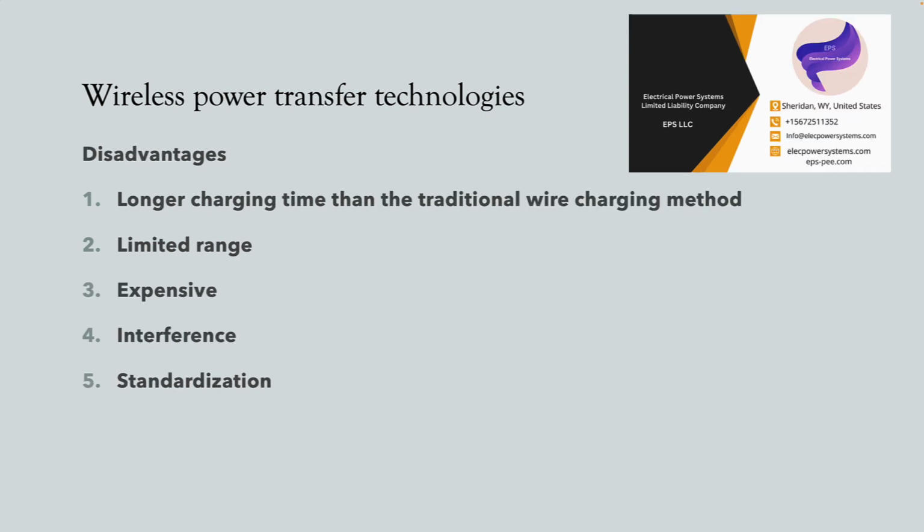Disadvantages. Efficiency. Some wireless power transmission technologies may not be as efficient as traditional wired charging methods, resulting in longer charging times or lower overall power output. Range. The range of wireless power transmission may be limited compared to traditional wired charging methods, particularly for high-power applications.